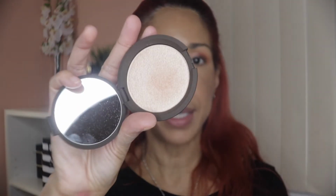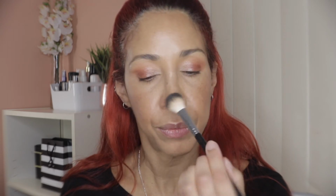Okay, and now we're gonna go and apply some highlighter. Becca Champagne Pop. This is what it looks like. It's lovely. This was so popular for so long. And I actually never had it in my collection. So I was really happy to see that I got this in my box. Tip of the nose, bridge of the nose, Cupid's bow, and a little bit everywhere.